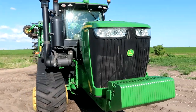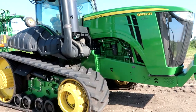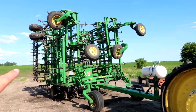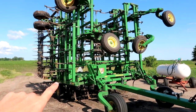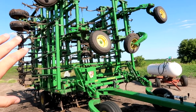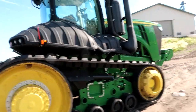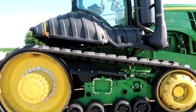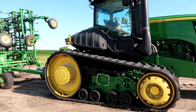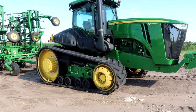So this has got 560 engine horse. I just looked it up. It's got 433 horsepower at the drawbar. Common uses for this thing, obviously we pull this 2210 field cultivator. This is a 55-foot wide field cultivator. That's pretty much this thing's main job in the spring. In the fall, we pull what we call a deep bander with it. We've got a 1710 chisel plow with a fertilizer cart attachment behind it. I'll get to that in a minute here.